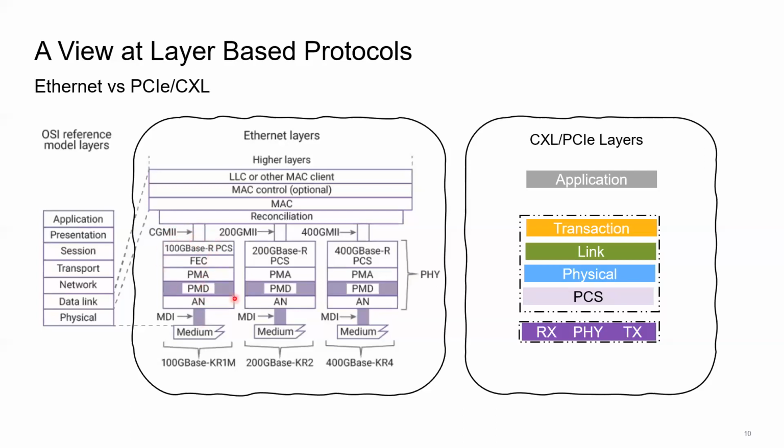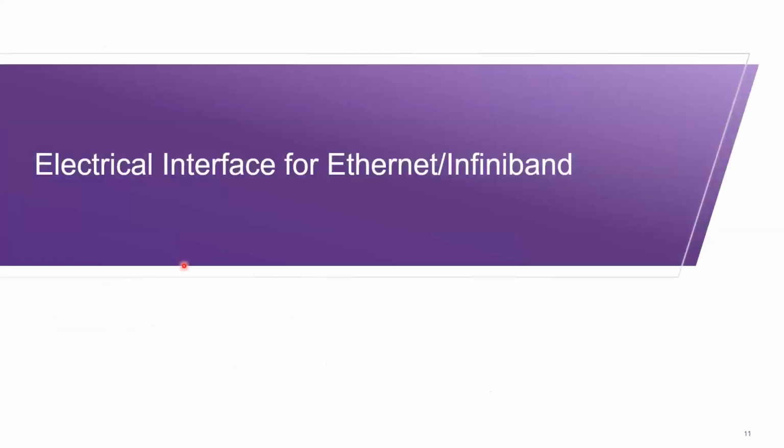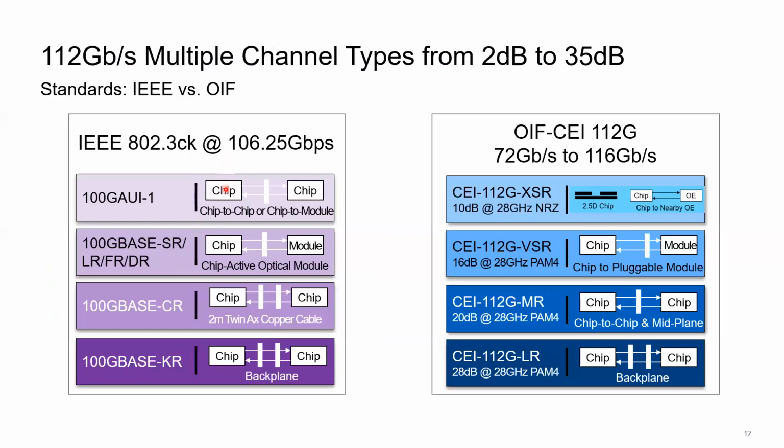And based on this protocol layer, the real SerDes data rate will go higher. So based on Ethernet 100 gig, if you were to pass packets at 100 gig, the SerDes have to have a throughput of 106.25 Gbps. So as a SerDes designer or electrical interconnect person, what is of our interest is 106.25.